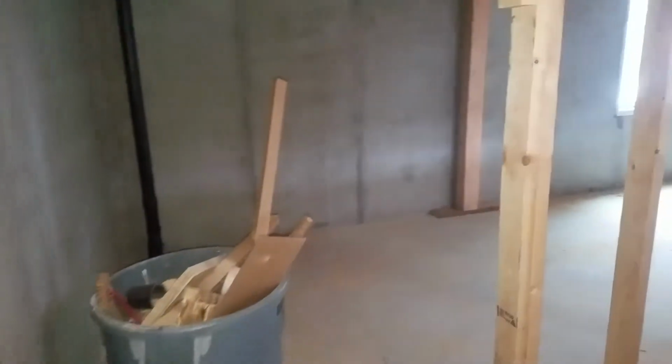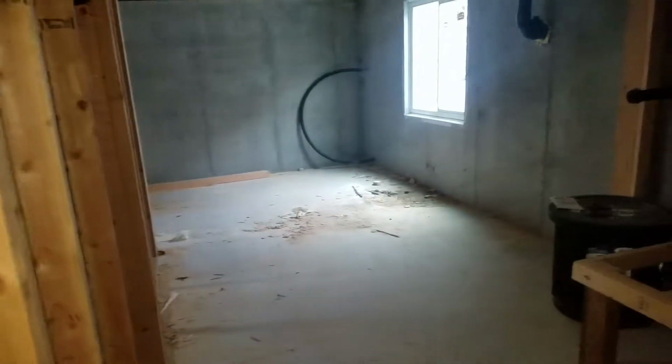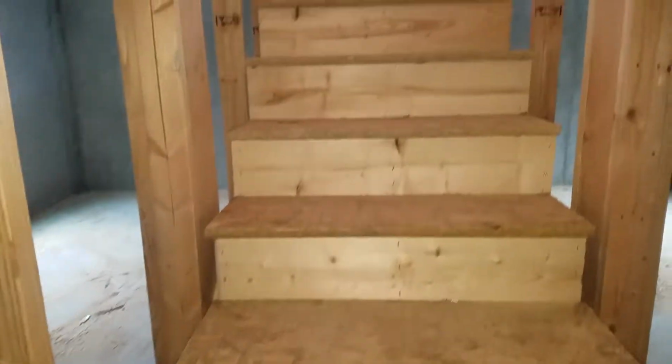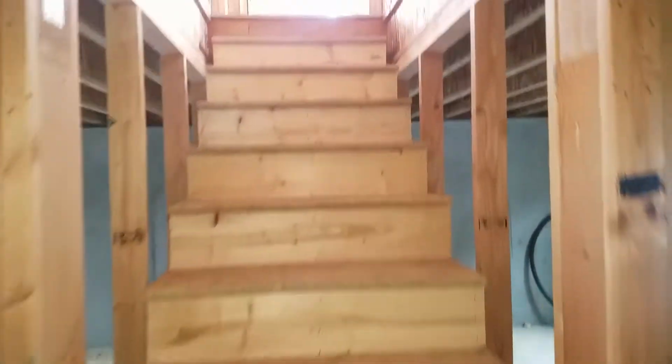Gives you an opportunity to have a way over to one portion of the basement here and perhaps have a media room and a bedroom on one side, or a bedroom and a bath and a media room, or even 2 bedrooms, which effectively could bring this up to a 5-bedroom house based on its square footage. That's a lot of bedroom space and a lot of sleeping space.